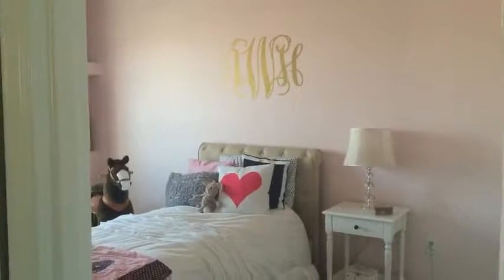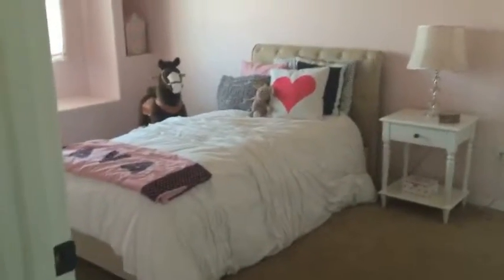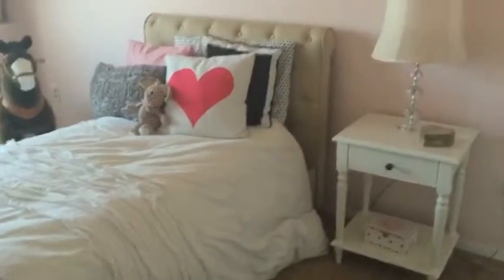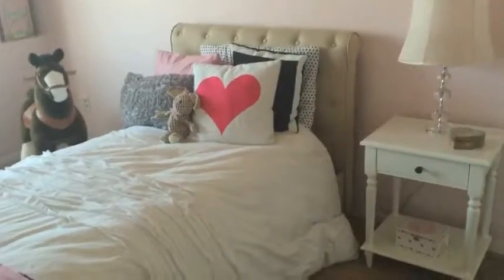Okay, so let's go into Ava's room. Just last weekend, we did a major overhaul. Her room has gone through so many different arrangements of furniture, just trying to figure out what is best for her as she gets a little bit older. So we recently got her a new bed.